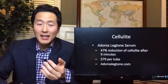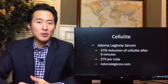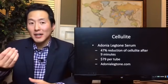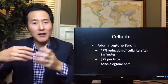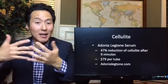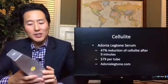Women who are really thin can have cellulite. Women who are heavier can have cellulite. This is that situation where, fortunately for men, the majority of men don't have cellulite, and it's just the way that our fat and the septae between our fat cells and our fat below the skin, how the anatomy works. But for most women who suffer from cellulite, this is a very interesting treatment.